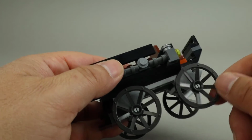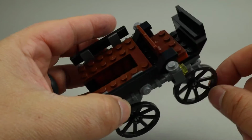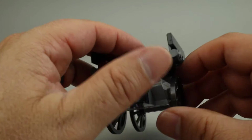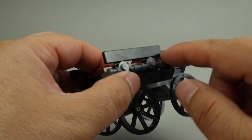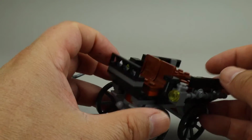These wheels are the typical ones they've been using in the Harry Potter series. They're kind of in that metallic dark gray, so it's kind of a shiny dark gray color, kind of a charcoalish color. Just some little greebling here on the sides as well. I think that turned out rather nicely.